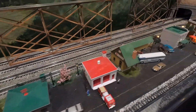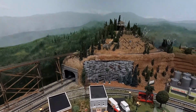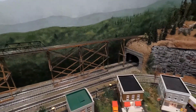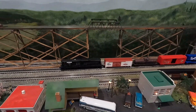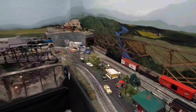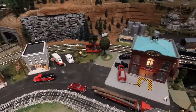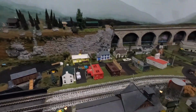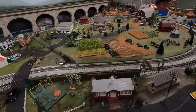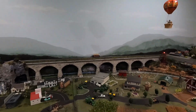No train station here. It's a Greyhound bus. And here comes the train through the tunnels, and the other train right behind it. It's like the Pennsylvania Railroad there. A little one by itself moving along there.